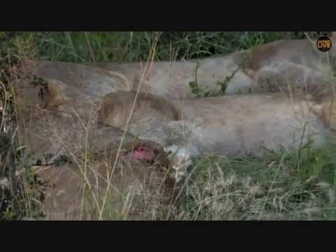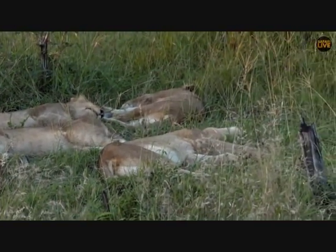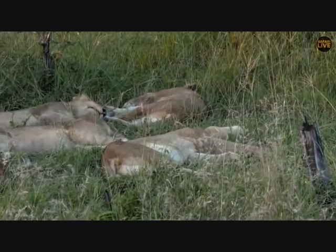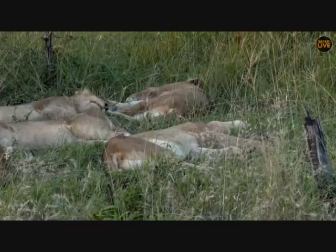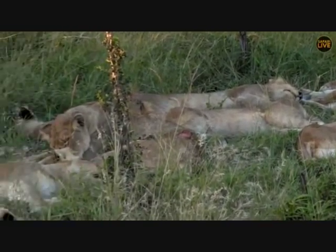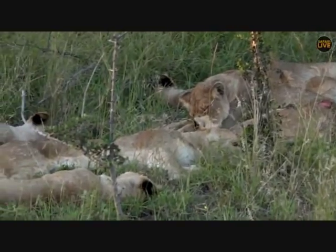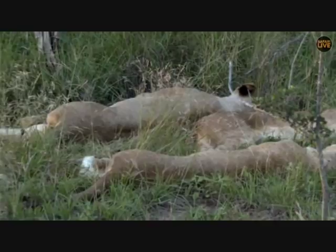Now, what I am really hoping that camera catches is right when the dregs of that elephant remain. There's almost nothing, and I'm just hoping that a random brown hyena appears. That's what I really want. But I've seen quite a lot of elephant carcasses in my time.